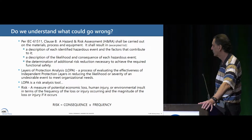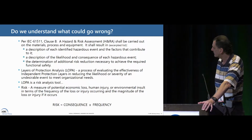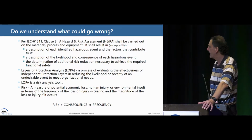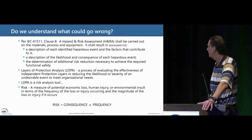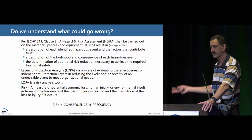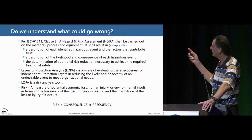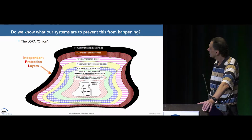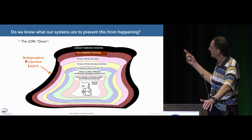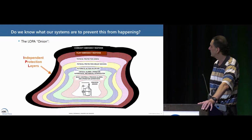All right. Risk is a measure of potential economic loss, human injury, environmental insult, in terms of the frequency of the loss or injury occurring and the magnitude of the loss or injury if it does occur. So ultimately, you look at the consequence, you look at the frequency, and that's how you come up with a risk. And there are risk criteria within operating companies. What is acceptable to them? All right, but again, the premise: understanding what can go wrong, doing the assessment. Once you know, then you have to apply the systems to prevent the events from occurring.